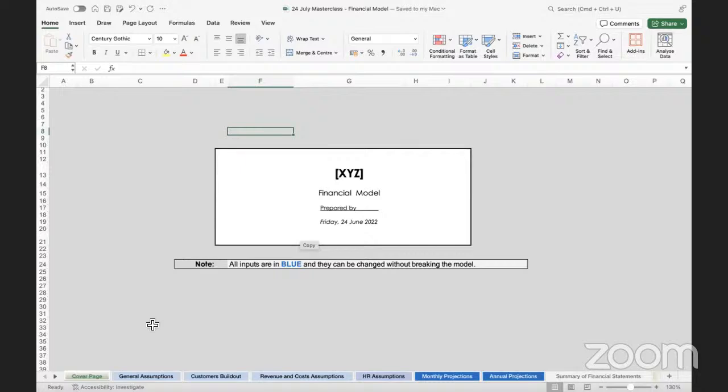Yes. Perfect. So this is a financial model that we worked on a few years ago for a client. This is purely for illustration purposes. These are not actual numbers. They're just dummy numbers to illustrate the point. So there are a couple of important tabs to think about. For example, what you're looking at right now is the cover page. Always make sure that you have a cover page on your financial model. When someone clicks on that, they're able to tell what they're looking at.